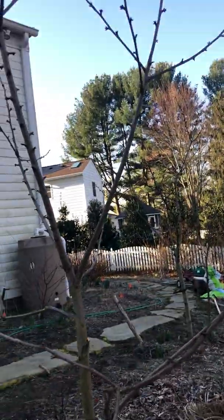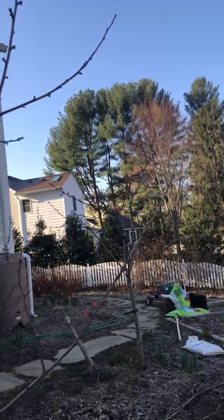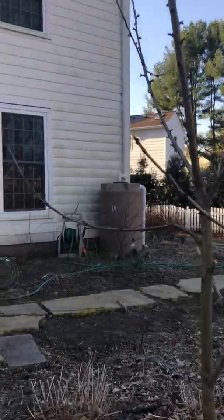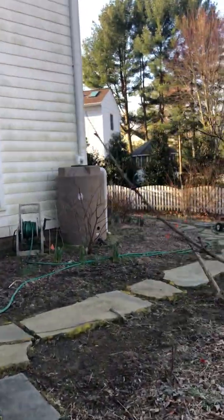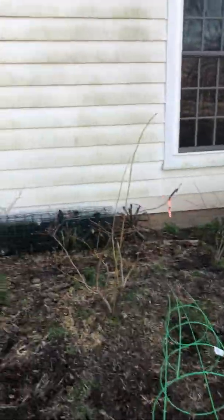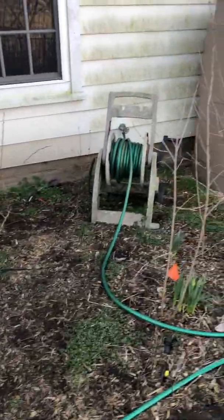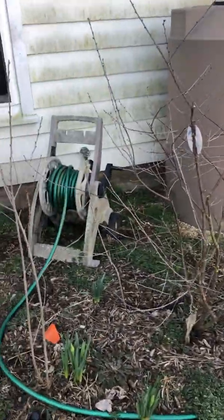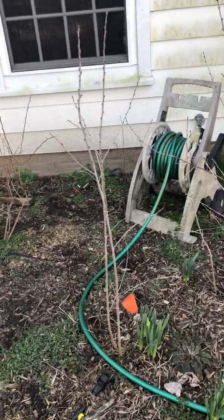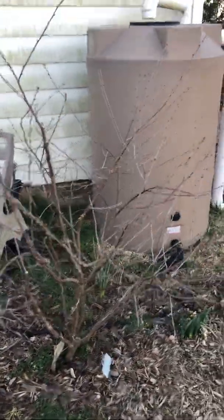This is a cherry tree. So I have 3 cherry trees right there, and then behind it, and then over there. So 3 cherry trees, and then I have a sour cherry. Well, this is blueberry. I don't understand this one, where this came from. That's weirdly placed. And then this is the sour cherry.